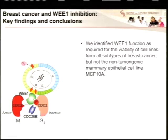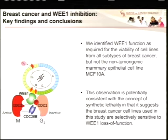So what we found was that WEE1 function is required for the viability of multiple cell lines, but only breast cancer cell lines and not a mammary epithelial non-tumorigenic line. This is potentially consistent with the concept of synthetic lethality, and that suggests that the breast cancer cell lines used in the study are selectively sensitive to WEE1 loss of function. A number of groups are now following up on this and other observations that a number of groups have made about WEE1.